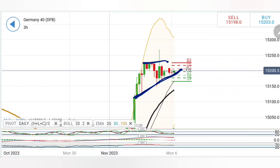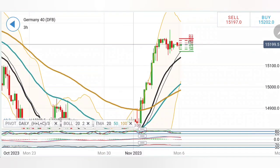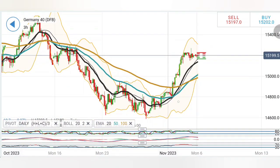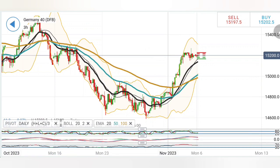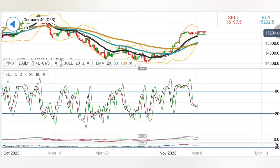On the 3-hour charts, there is more consolidation going on as well. Higher lows are seen. That is what we are more interested in, lower highs. So yes, I will wait for it to break below 15,180 and then specifically below the 15,140, 120 zone where we have major support levels. Yes, the moving averages have crossed over here. It is trading with divergence. It can try to touch the 20 period moving average before, even if it has to rise, it can touch those levels before rising.